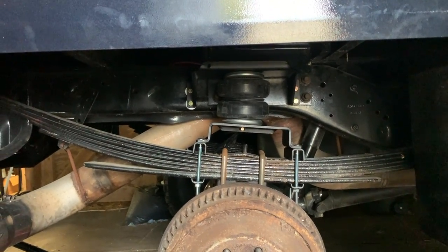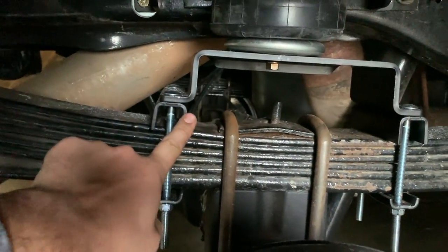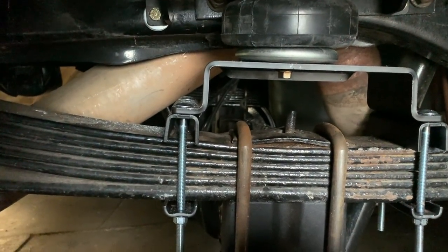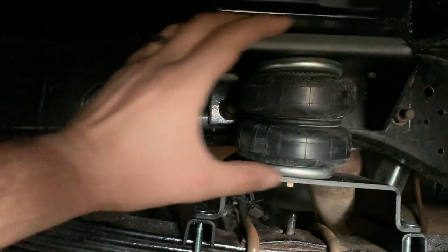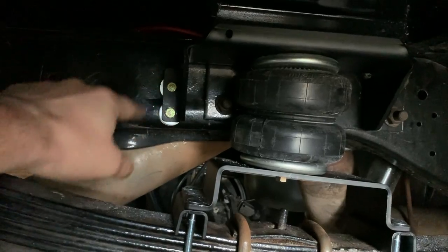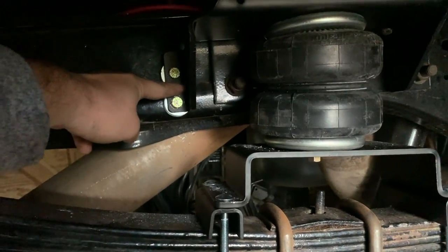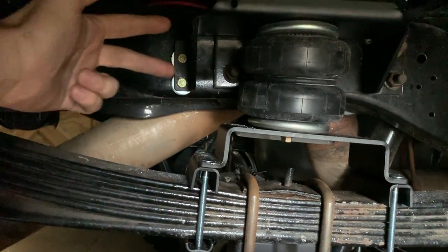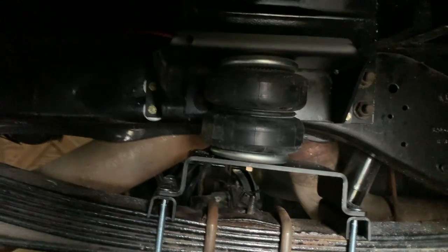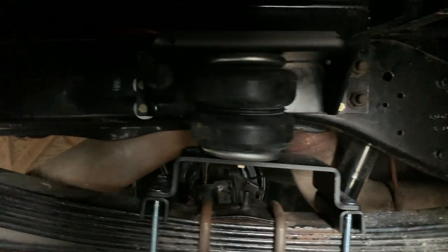And for the people that are wondering what the brackets are for, you're probably wondering, what's the point of these brackets here? Do you need them? Do you not need them? If you don't use those, then the bracket up top here doesn't go high enough to actually meet the frame. You'd have one of your holes down here and the other one right here. So you've got to use these spacing brackets to make it to where your mounting for the upper portion of the airbag kit is centered on the frame where it's supposed to be.